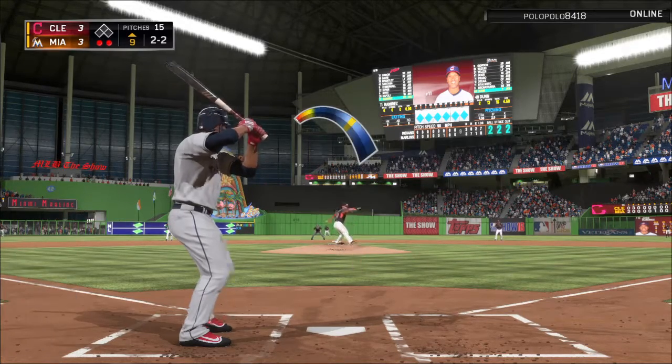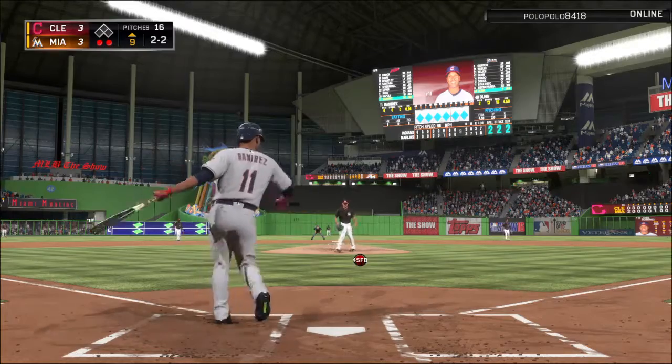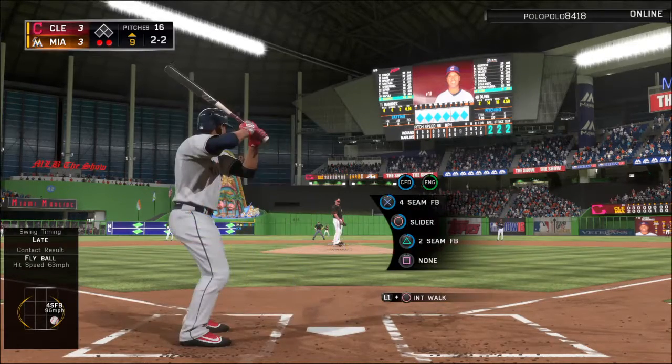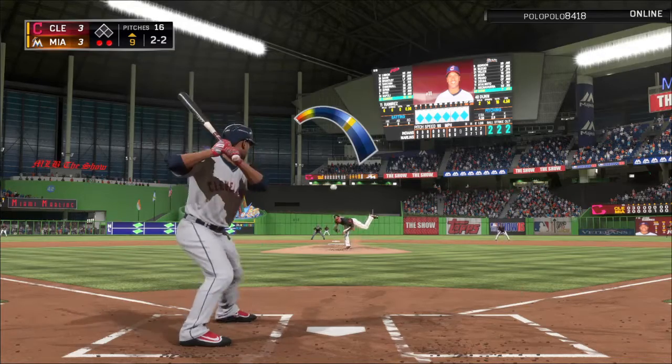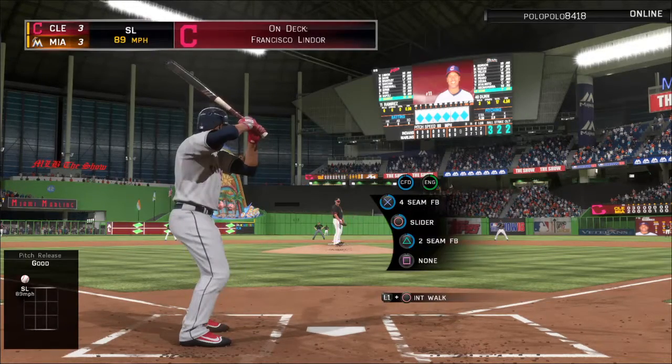He's set. Here's the 2-2. Still hanging with him. Another good swing to keep it going. Set to deal on 2 and 2. Full count. 3 and 2.